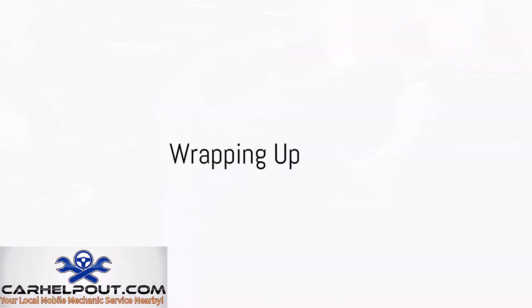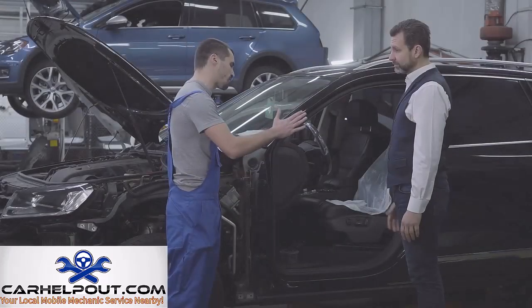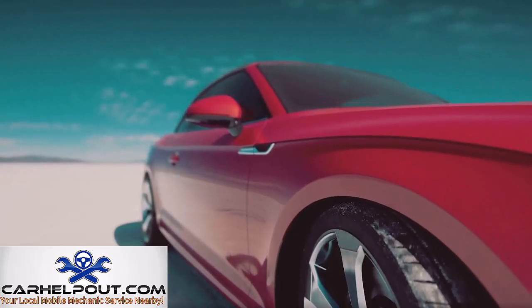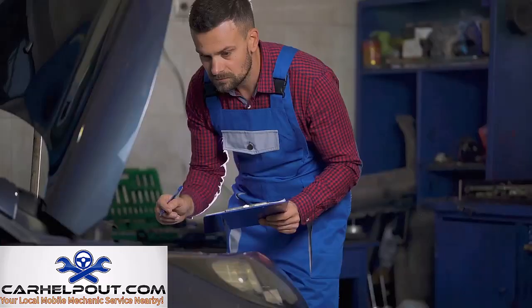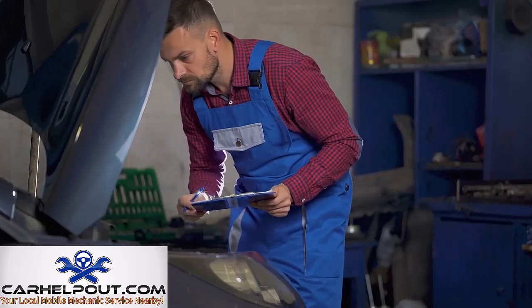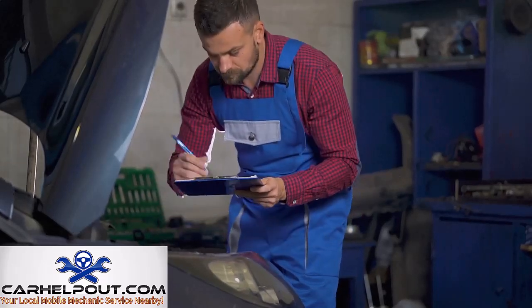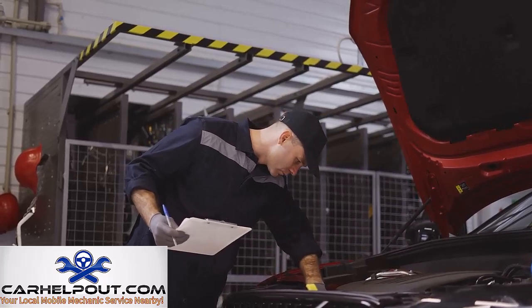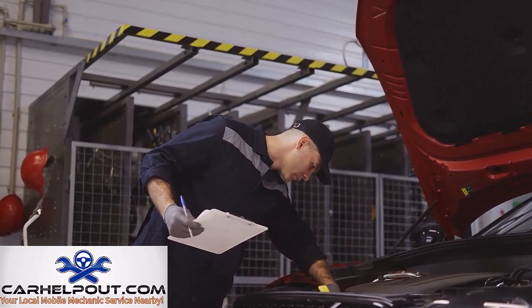So, there you have it, guys. Those are some of the most common problems with the 2017 Chevrolet Camaro. Overall, the Camaro is a reliable and fun-to-drive sports car, but it has its quirks. The key is to be informed about the potential issues so you can make an educated decision. If you're considering buying a used 2017 Camaro, get a pre-purchase inspection from a qualified mechanic.